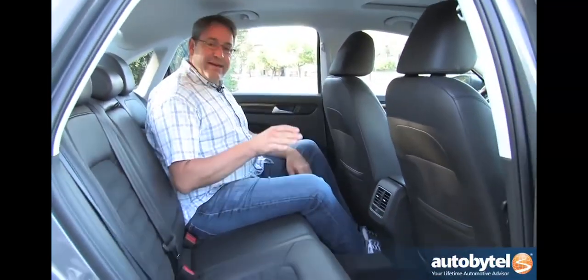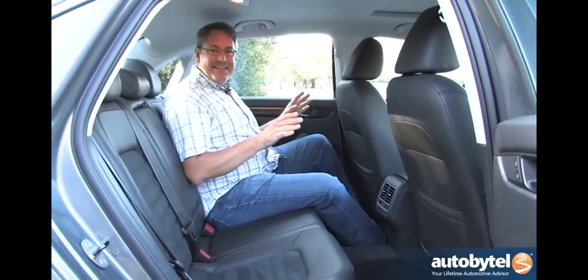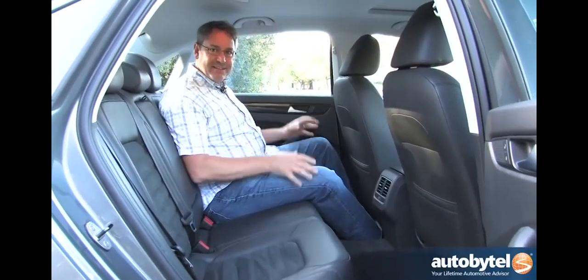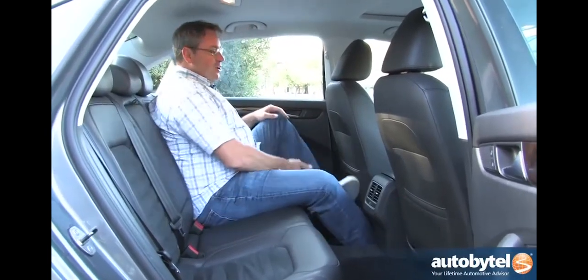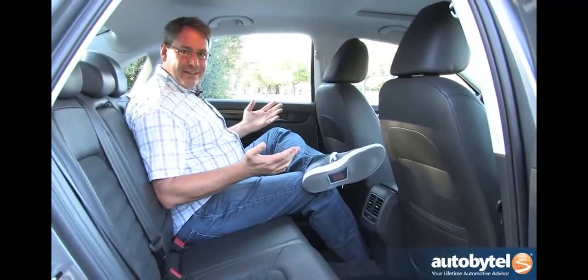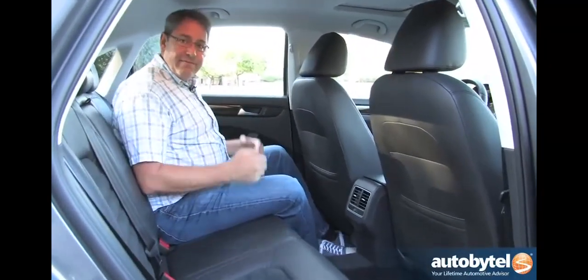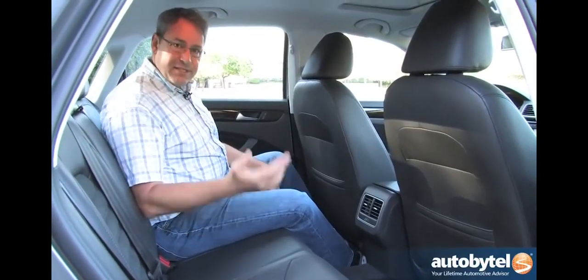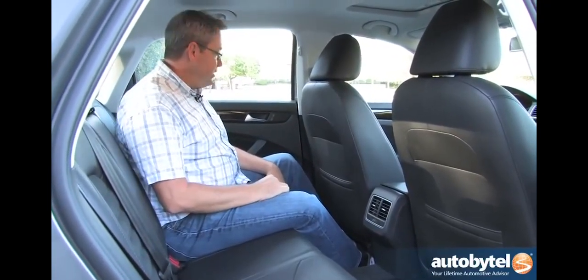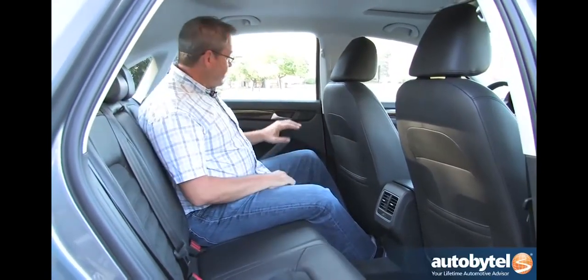Now, you may have noticed that I'm not a small guy, but the back seat in the Passat makes me feel like a small guy. I mean, look at how much room I have back here. It's like a limousine. And this driver's seat is set for my comfort. I've got fairly long legs. I'm 6 feet tall. I've got a 33-inch inseam. The seat is set for my comfort, and I've still got all this room in the back.